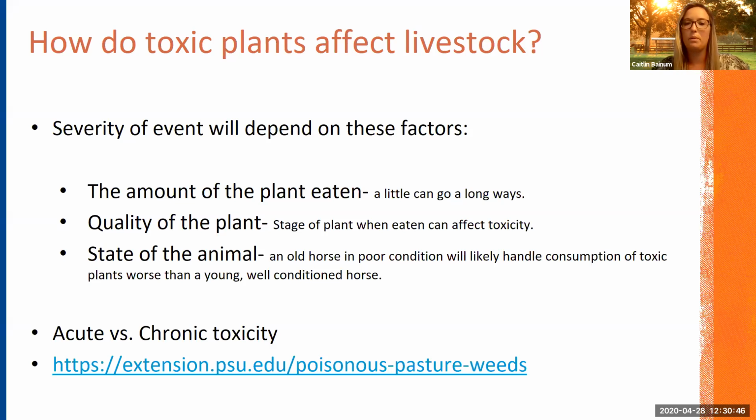Next is the quality of the plant. The stage of the plant when it's eaten can greatly affect toxicity. For instance, nightshade is a severely toxic plant to livestock, and nightshade gets these little berries on it. And they start out green and then they turn darker and darker until they're a dark black. And when those berries are immature and green, they're actually more toxic at that stage than when they're the dark black color.